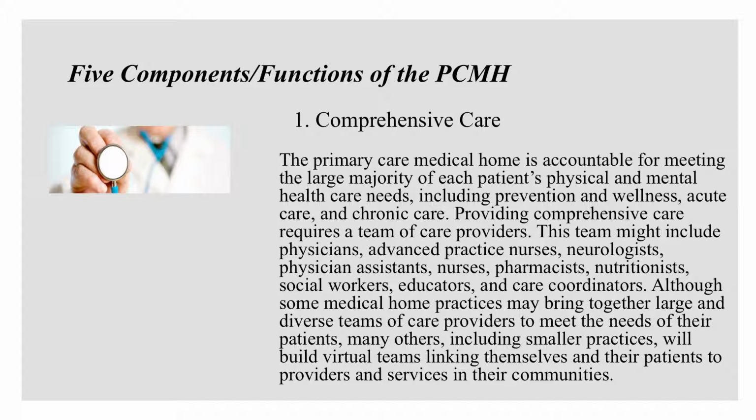So there are 5 main components to the PCMH. The first one is comprehensive care. It says primary care medical home and primary care physicians in here, but when I was doing some additional research on the model, they were also talking about specialty care, because obviously you're working in the area of neurology, and there have been some models set up in specialty care as well. The PCMH is accountable for meeting the large majority of each patient's physical and mental health care needs, prevention and wellness, acute care and chronic care.